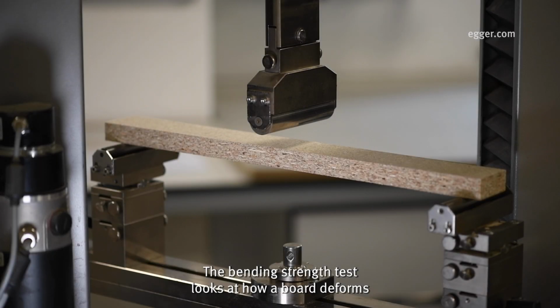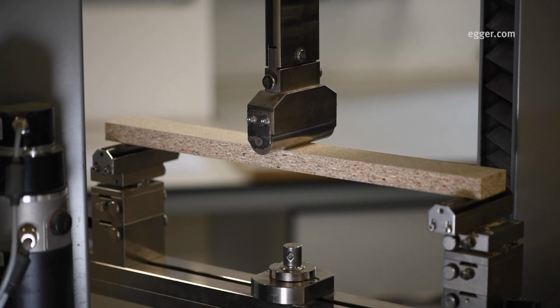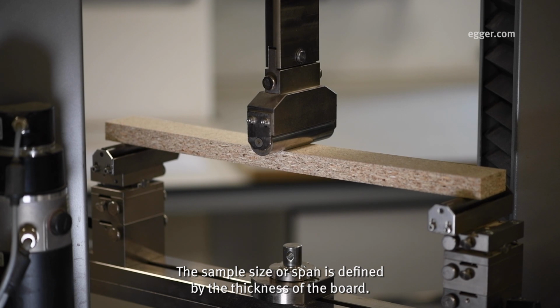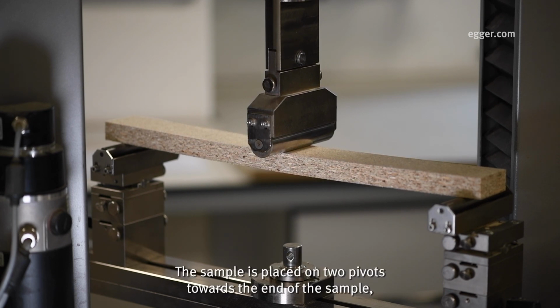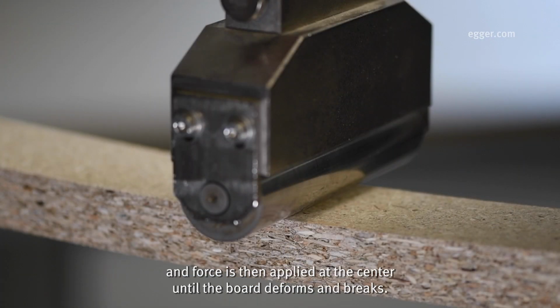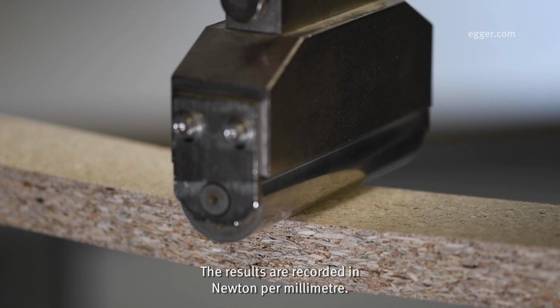The bending strength test looks at how a board deforms when force is applied and how much force is required to break the board. The sample size or span is defined by the thickness of the board. The sample is placed on 2 pivots towards the end of the sample, and force is then applied at the center until the board deforms and breaks. The results are recorded in Newton per millimeter.